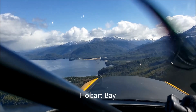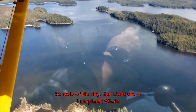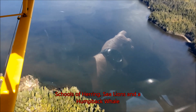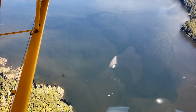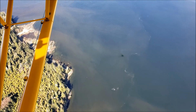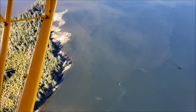Over Hobart Bay right now, looking at inner Hobart Bay, and the logging camp is right over the nose. We look down here, we can see a few little schools of herring, and just about right at the bottom of the screen, almost dead center, there's a bunch of sea lions right there feeding on herring. We're counting those. There's a few more little groups of sea lions around the area too.